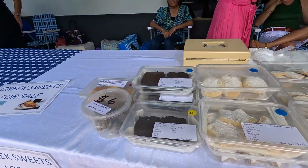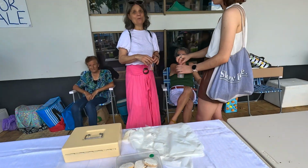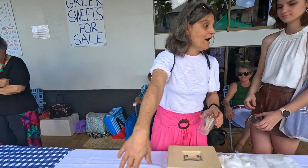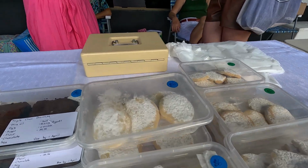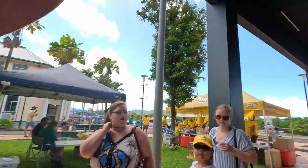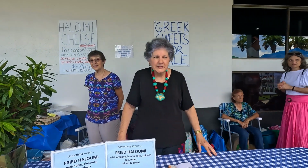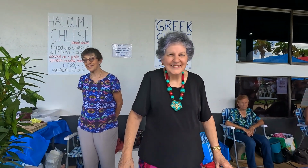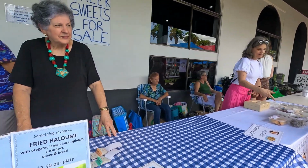This stall has some beautiful Greek delights. That's all you've got left? We've got left, I'm sorry. We had it all the way. Oh, it was too late. It looks so yummy though. That looks beautiful. So next year when you come to the Feast of the Senses, come early. We did put it on Facebook. You did? It seems very successful. We had so many sweets this time. That's awesome. Greek food in Innisfail is to die for.